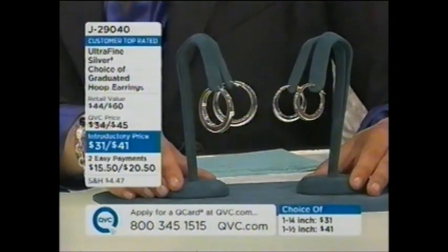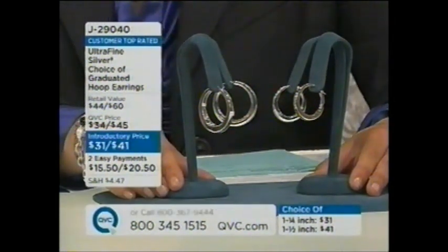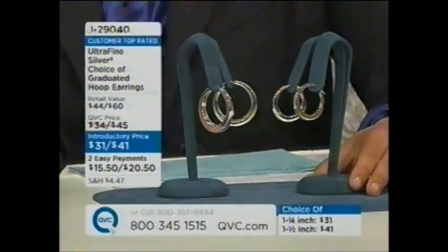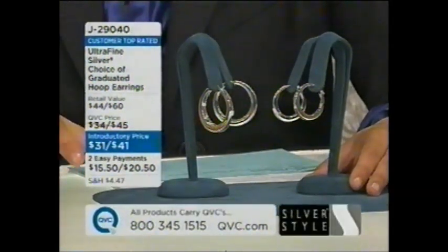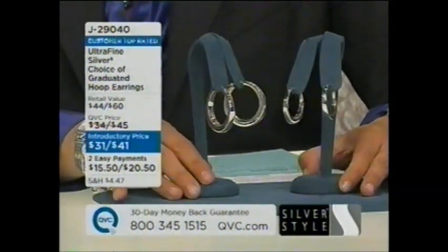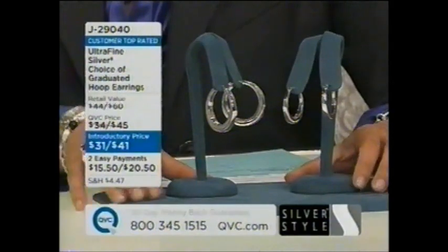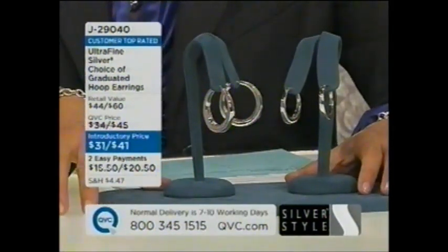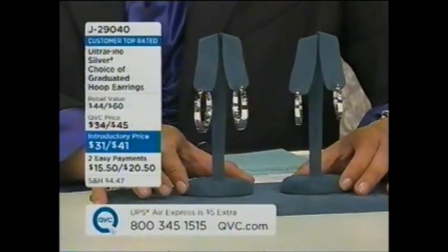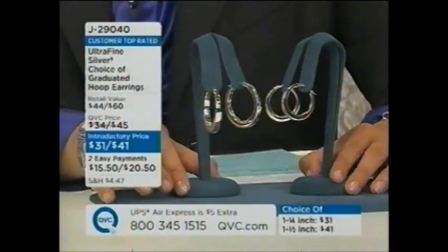Ultra-fine silver is different than sterling silver. Ultra-fine silver is actually more pure silver than sterling. And the benefit of that is higher shine, beautiful luster, amazing reflection. It's also nickel-free, so that we can say that this is jewelry that's virtually hypoallergenic, and that's important for many of you, I know.